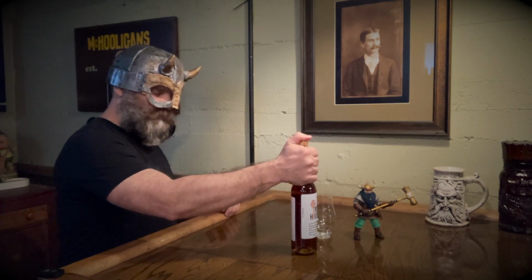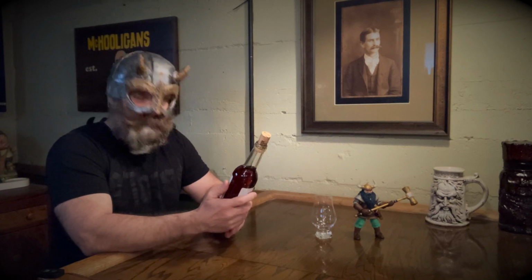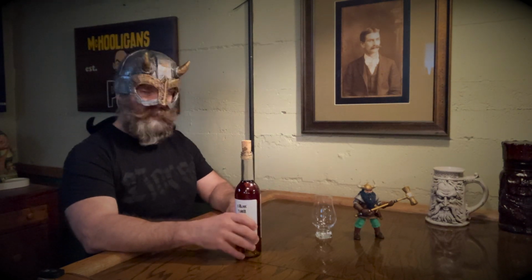I went to Tree Hive around St. Patrick's Day when they dropped this on Facebook to specifically try it. German chocolate cake is one of my favorite desserts, and I think this is going to be absolutely amazing. So let's give it a try.